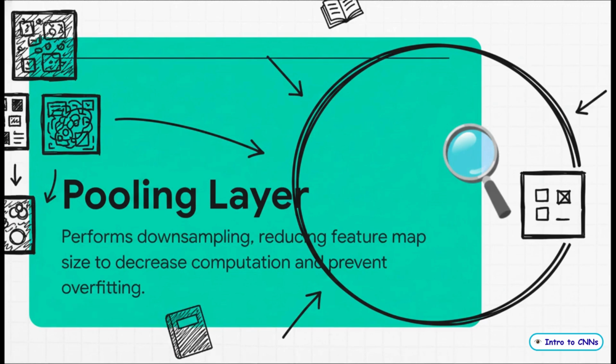That's where the pooling layer steps in. Its whole job is to shrink things down, to downsample. It looks at a little neighborhood on the feature map and keeps only the most important piece of information. It's kind of like taking a whole paragraph of text and summarizing it down to one key sentence.